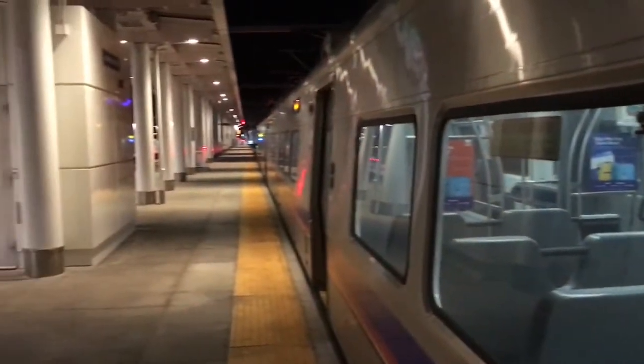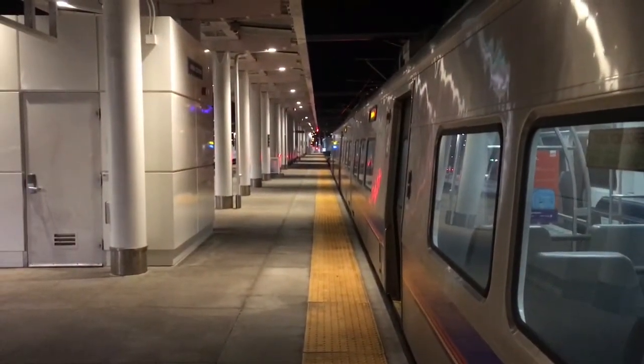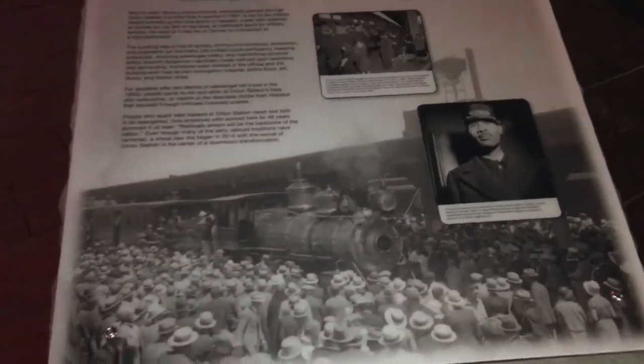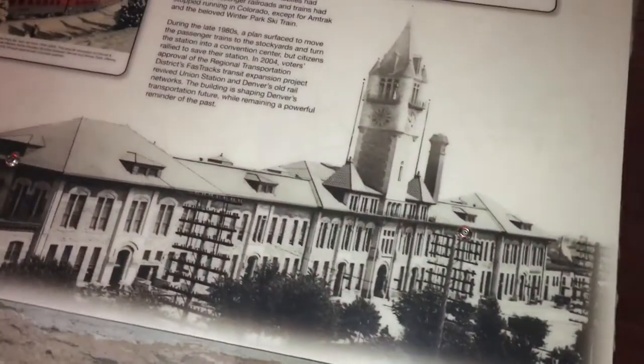We'll look up inside there. See what the seats look like, all that good stuff. I think it's just cool that we're using this for actual transportation and not just excursion service. Cool, let's take one more look at the depot. Okay guys, so out front again, they have these really cool sort of murals, plaques that tell the story and the history. That's what the original one looked like before it burned down.